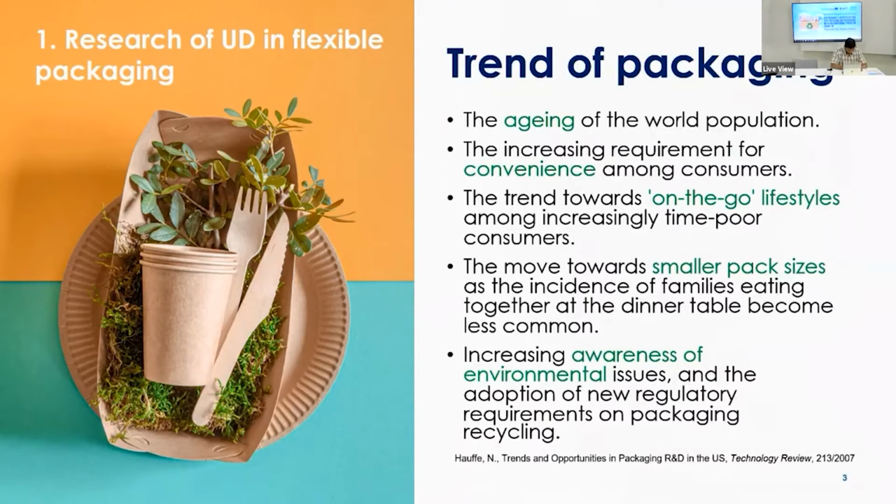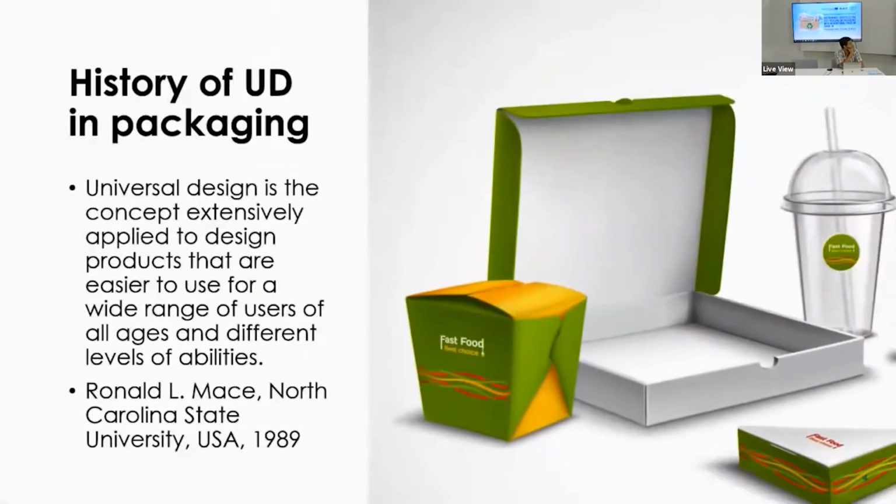If we discuss the trends in packaging, people around the world are aging, and there is increasing requirement for convenience among consumers. The trend towards an on-the-go lifestyle among increasingly time-poor consumers. The move towards smaller packs or portion packs, as family eating together at the dinner table becomes less common. And now many people have increased awareness of environmental issues and the adoption of new regulatory requirements on packaging recycling.